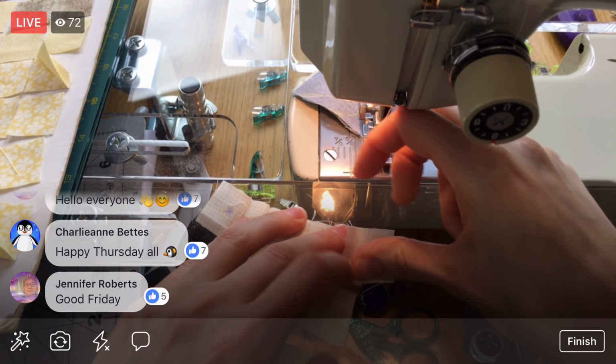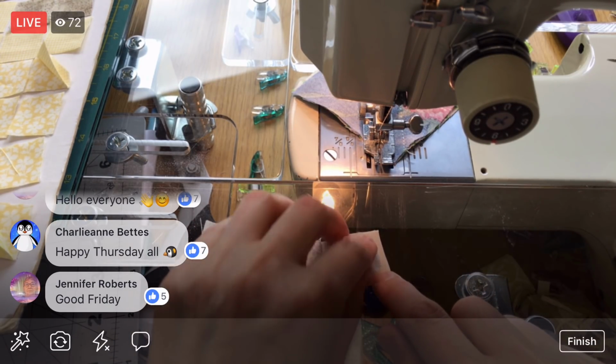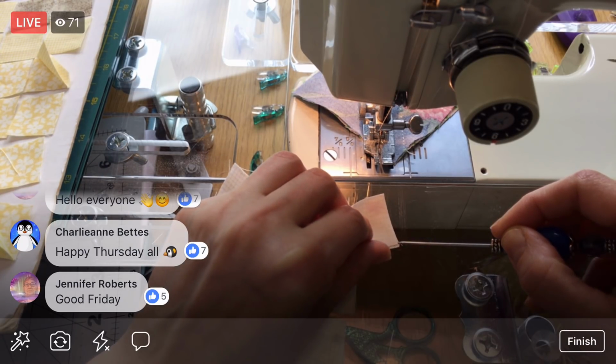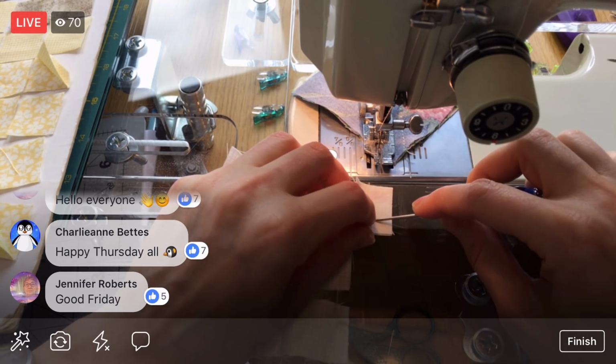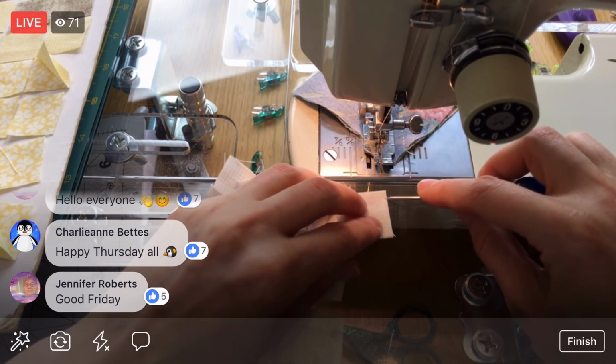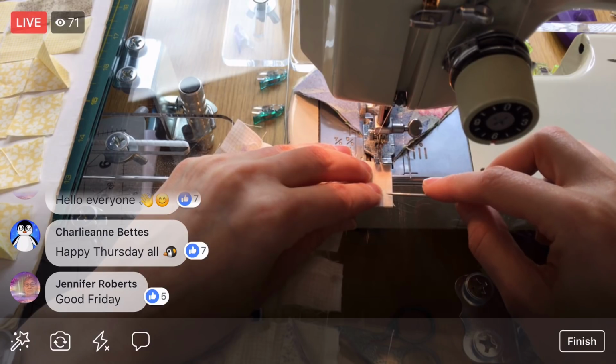So we were doing pretty well last night. I think we got 7. That's more than half of these. The row has 12 in, and I'm using my stiletto here just to help place everything. I did change the bobbin.